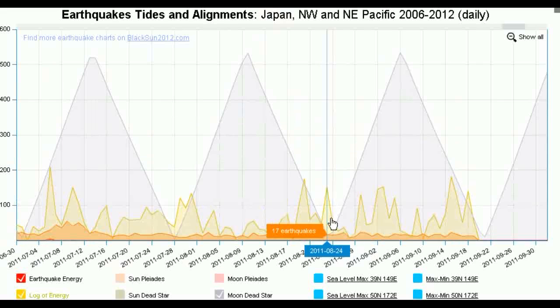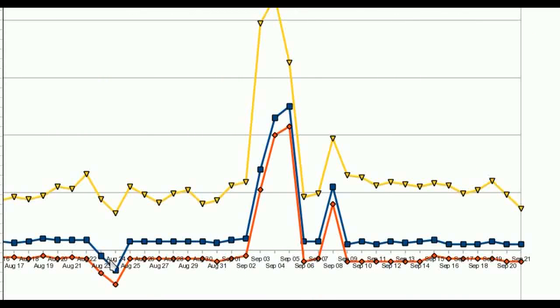Okay, so last time this happened was on August 24, and that correlated with a slowdown of the clocks. As you can see here, August 24, it reached the bottom of the slowdown here. Okay, and the equivalent alignment was occurring here. I was anticipating the earthquake to occur on the 21st, which would have been late on the 20th or early on the 21st, which would have been here, but instead the clocks have continued to slow.